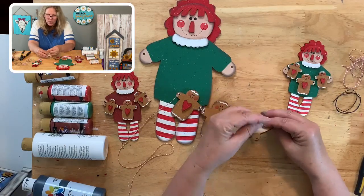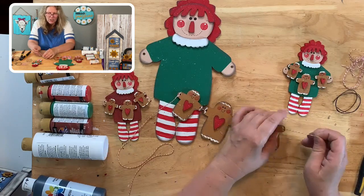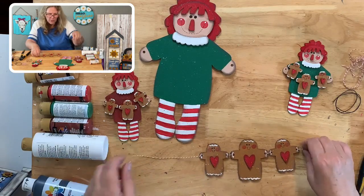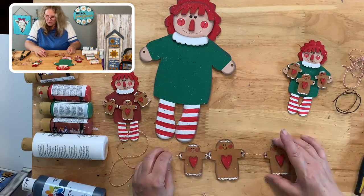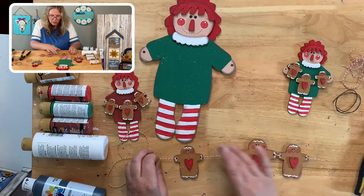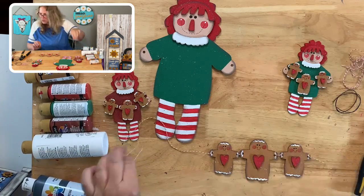Okay, so I'm just stringing it together, and then after we put this on there, we're going to tie little bows. Okay, so here's what we're going to do. We're going to string this together, but we're going to glue it on the back, and then we're going to tie little bows with this extra part.